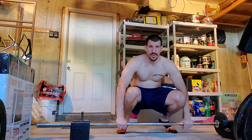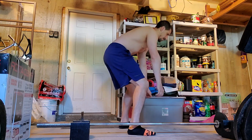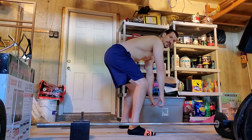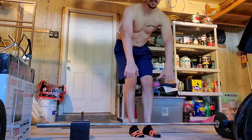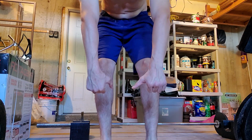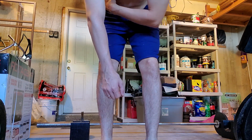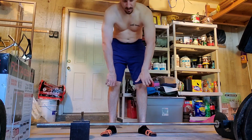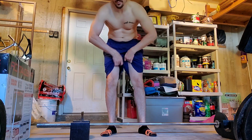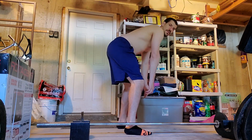So for the bent over rows, knees are going to be slightly bent. Okay, so just from a side view, knees are going to be slightly bent. You can either keep your hands in a position like this or like that. Either way, it's working a variety of different parts of your back as well as your lats. So we're going to switch it up for this exercise. You're going to be bent over.